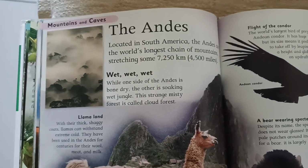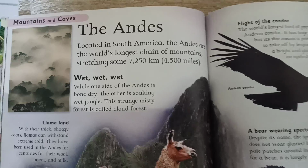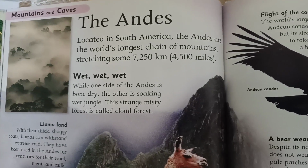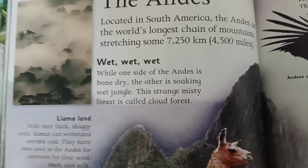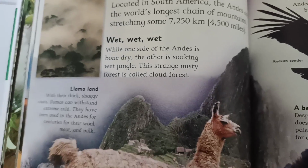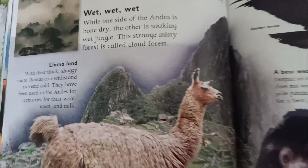Last in mountains and caves, the Andes. Located in South America, the Andes are the world's longest chain of mountains, stretching 7,250 kilometers. Wet, wet, wet. While one side of the Andes is bone dry, the other is soaking wet jungle. This strange misty forest is called cloud forest.